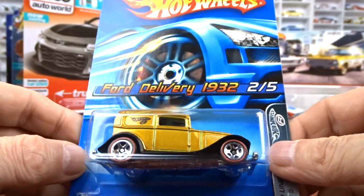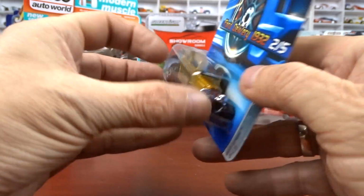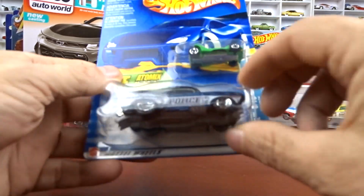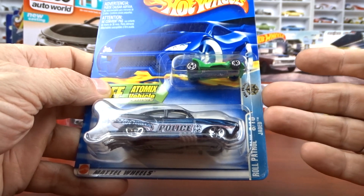Not too bad. Again, another older car, 2005 on the back of this one. Not bad. And then we got this one here. This is a different one again. I've never seen this before. This is Roll Patrol.